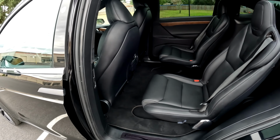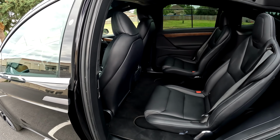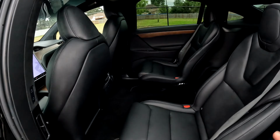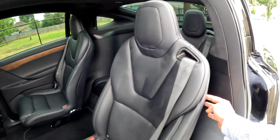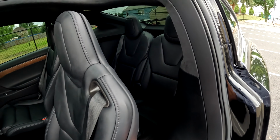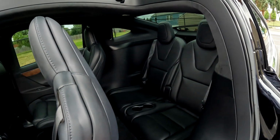So normally the Model X just comes in a 5-seater configuration. This is a 6-seater. So sometimes you can get a bench seat here. This has a little bit more comfortable captain's chairs. And then you can fold them forward for third row access.